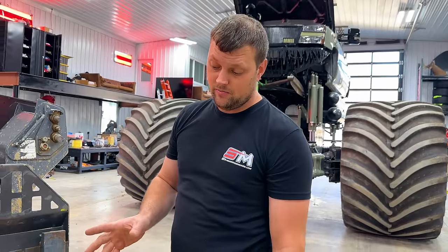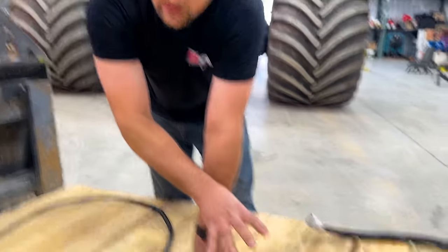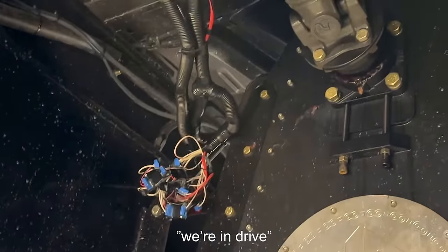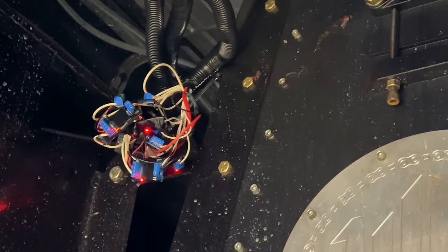We're tying both transmissions together using one TCM. And we're basically mirroring the signal from the first TCM off the other transmission. They're in drive. They're lighting up. It's good. They're doing what they're supposed to.